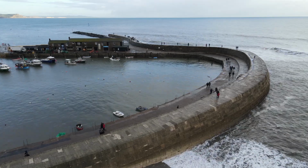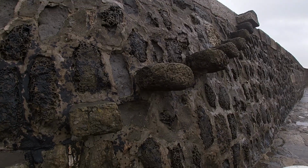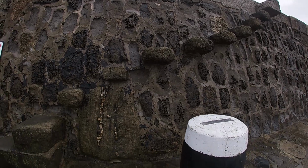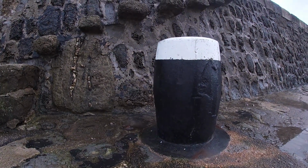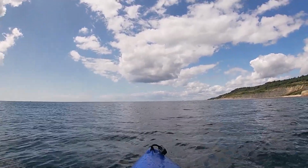The Cobb has been used in several films, and the granny's teeth steps where you can climb up the wall are featured in Jane Austen's novel Persuasion. And there was no mention of this giant pint of Guinness. Be careful climbing granny's teeth, as it's not for the faint-hearted. Anyway, back to the paddling.